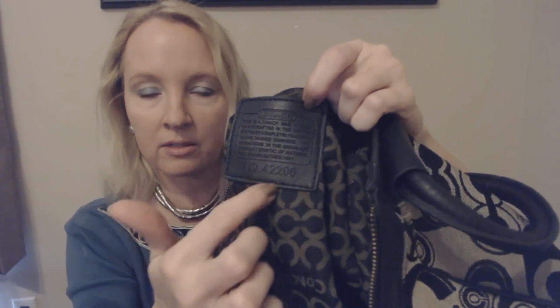Now this one looks like it has the same type piece sewn in as the other bag, but it's not that shiny stuff. It says Coach. This is a Coach bag. It was handcrafted in the United States of completely natural gloved hand cowhide. The variations in the grain are characteristic of natural full grain leather. 1941, number 42206.